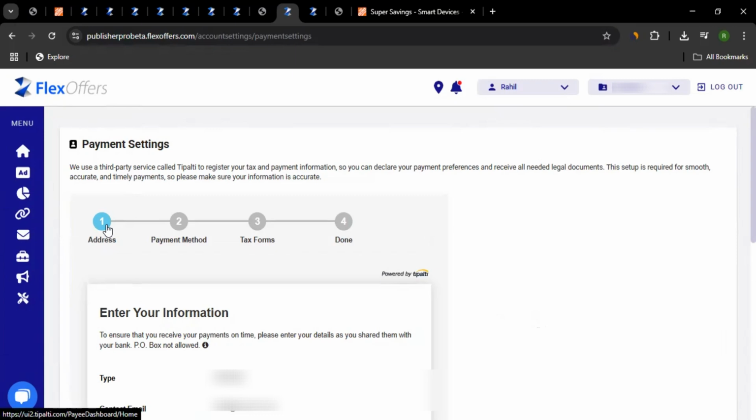You can click on address, you can update your address, then payment method. There are currently 4 payment methods available for you to choose from. One is check, PayPal, local bank transfer, and wire transfer. So you can choose any of these payment methods followed by tax form selection, and then you can submit the payment method details. Alright, so this is how you find the affiliate program of Home Depot. You apply to them, you get the approval, and you start promoting them.